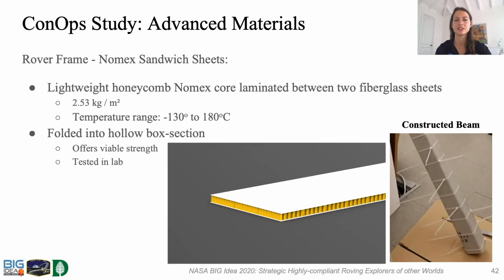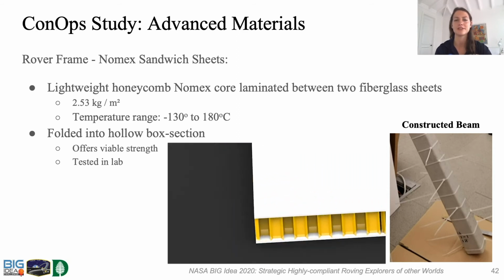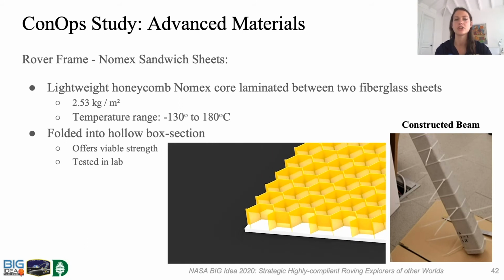The primary considerations in selecting materials for the lunar rover are thermal and mass properties without compromising strength and performance. Nomex sandwich sheets form the lunar rover's front and rear axle frames. This material features a lightweight honeycomb Nomex core laminated between two thin fiberglass sheets that can be cut and folded into three-dimensional structures. We show that folded Nomex sheets offer viable strength for the rover frame through lab testing.